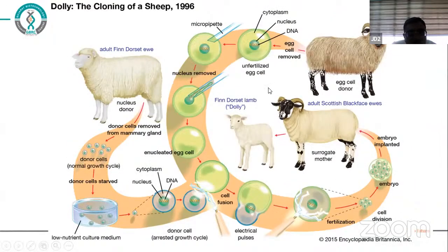This is the flow chart of cloning, that is somatic cell nuclear transfer, which was first used for the production of Dolly, the cloning of the sheep. What scientists did was take a mammary gland cell from the Finn Dorset sheep, which is white faced, and from the mammary gland cell they took the nucleus, and this nucleus they transferred into the oocyte of the Scottish Blackface ewe.